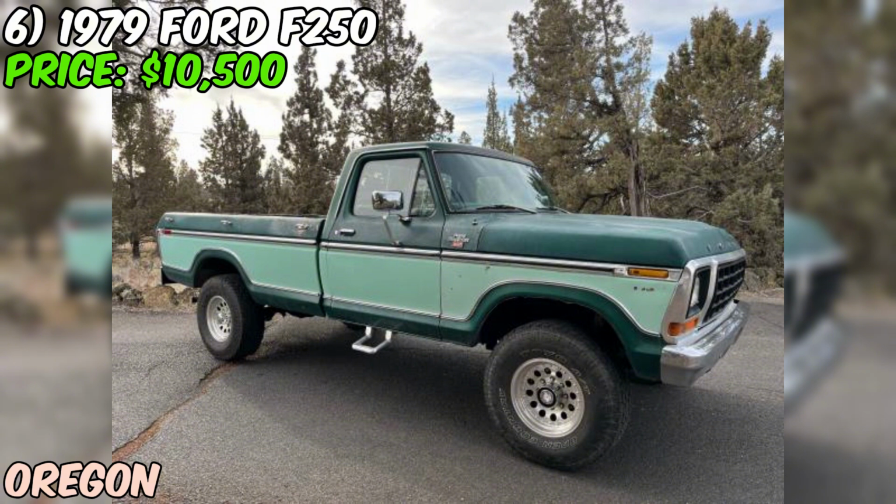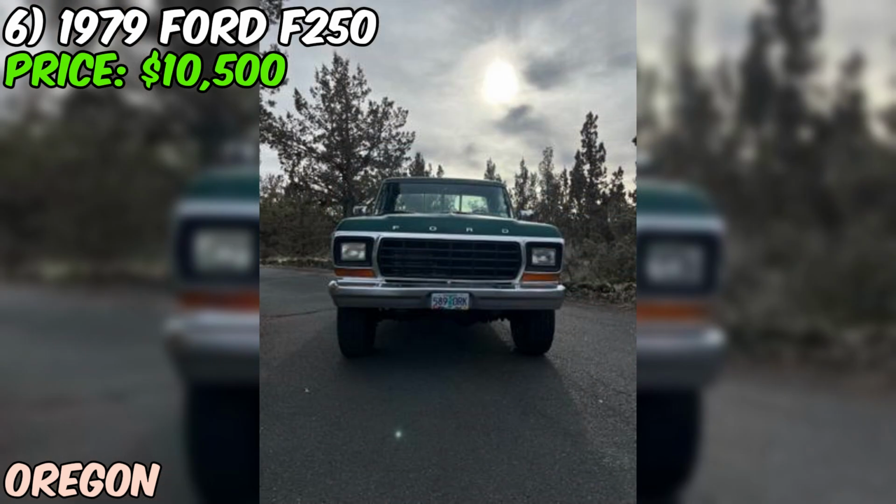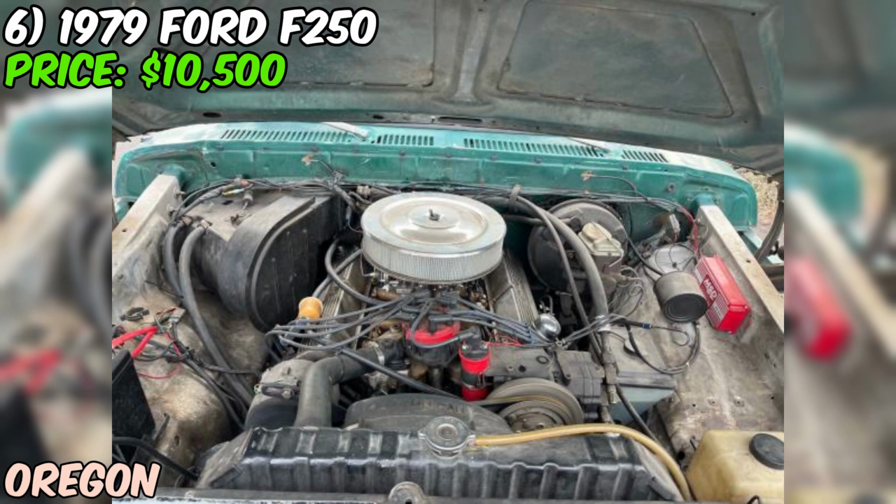This beast is packing a rebuilt 460 big block with only 12,000 miles on the rebuild, and the seller's got the paperwork to prove it. That's a massive plus for authenticity. They've modernized it a bit with electric ignition and fuel pump, which honestly makes it more reliable for regular use.